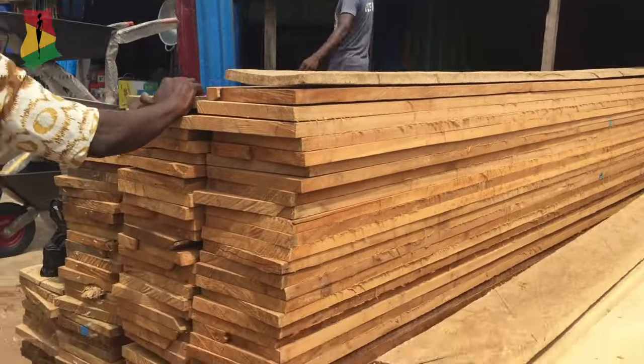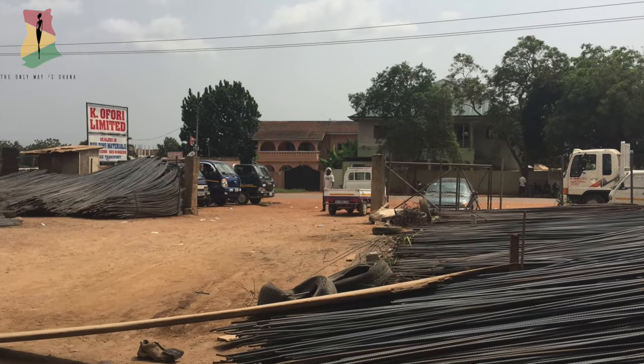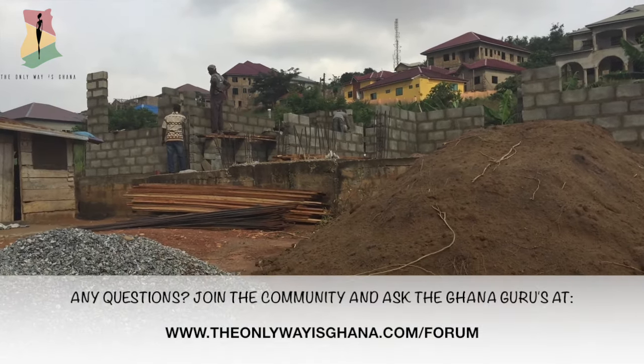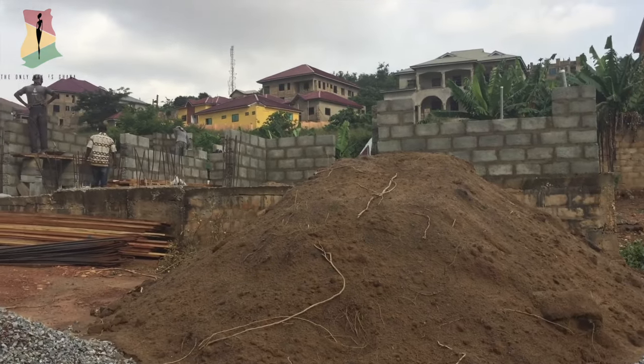After buying the wood, we went on to Keofori to buy the iron rods. The iron rods, the wood and the cement, that's usually where your money will go. We're back at the site, and as you can see, they're still making steady progress with the block work.